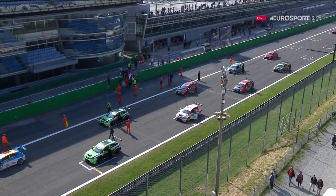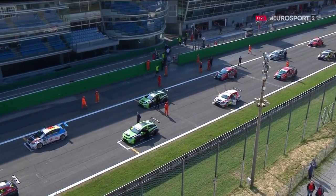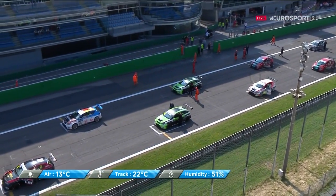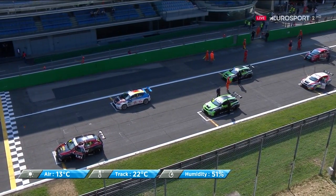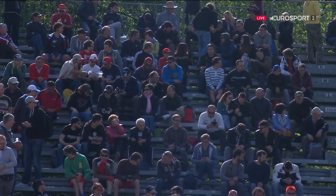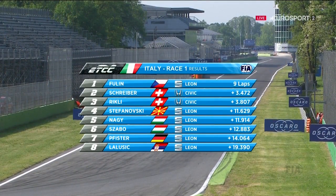And that leaves the black and red car, Mladen Lalozic on pole position. The white car with the blue highlights there, and the gold, red and black on the roof, that's Andreas Pfister in second place on the grid. Zoltan Szabo and Norbert Nagy are on row 2 for Zengo Motorsport, having started on row 3.